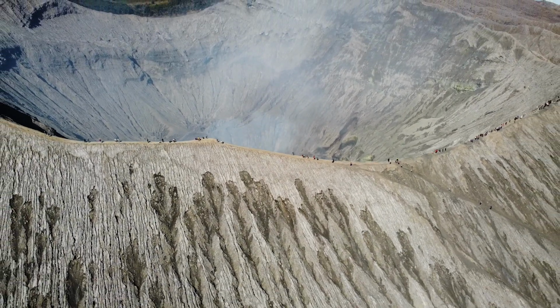That was very cool. Now we're going to head back down the volcano and across the desert to our car, and then we're going to go back to Malang.